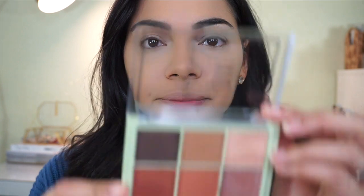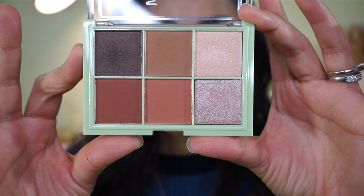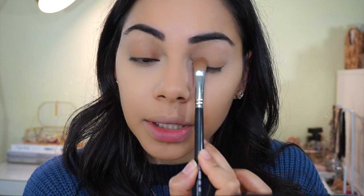Okay. For eyes, I'm going to try the Pixi plus Wiley Hung collaboration eyeshadow palette. Has some really pretty browns and some shimmery colors in this palette. I'm going to take this color right here from the palette, and I'm just going to apply it all over my lid. I feel like a really nice daytime smoky eye. This is like a really pretty caramel color.